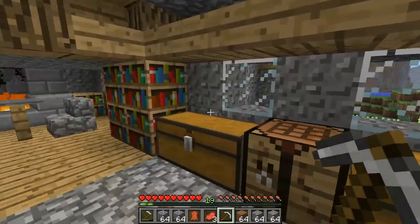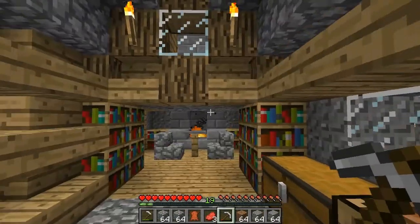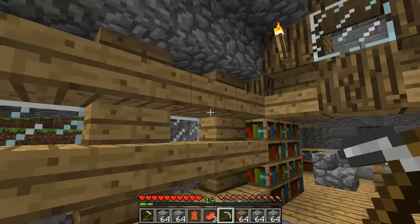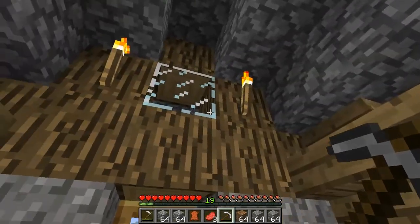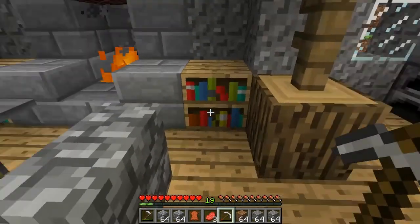Anyway, here's my workroom. I have chests, all my supplies. That's not all my supplies, it's just the stuff that doesn't have homes. That chest is empty. Ooh, crafting table. Shelves. Looks pretty cool. And then here's my kitchen. No, this is my dining room.